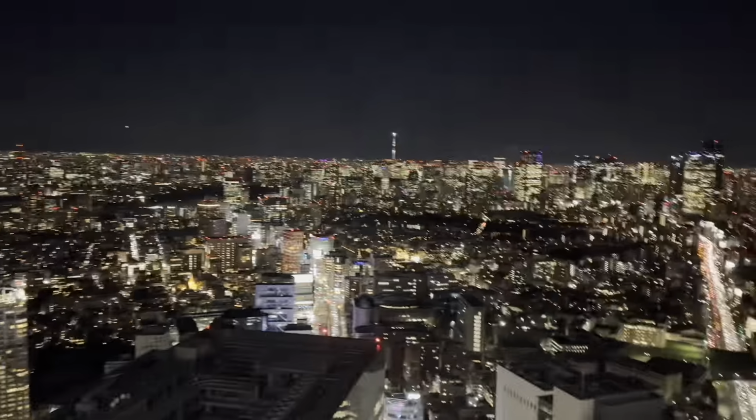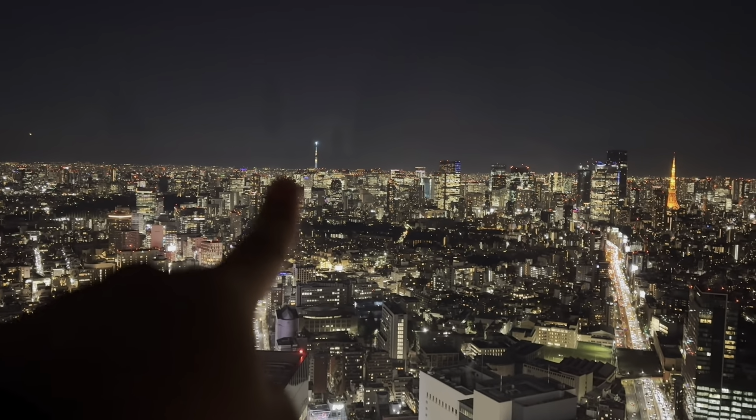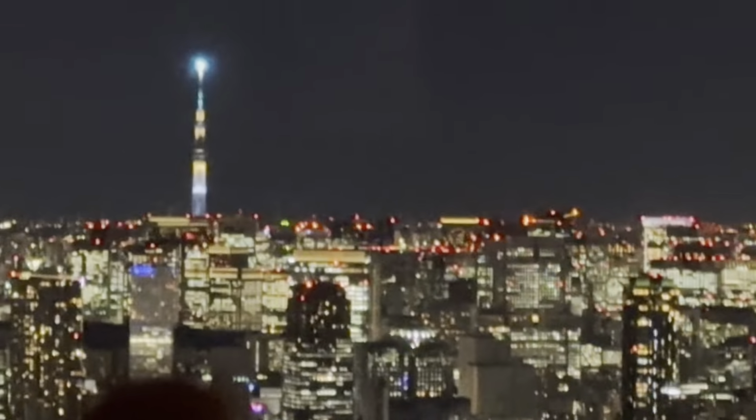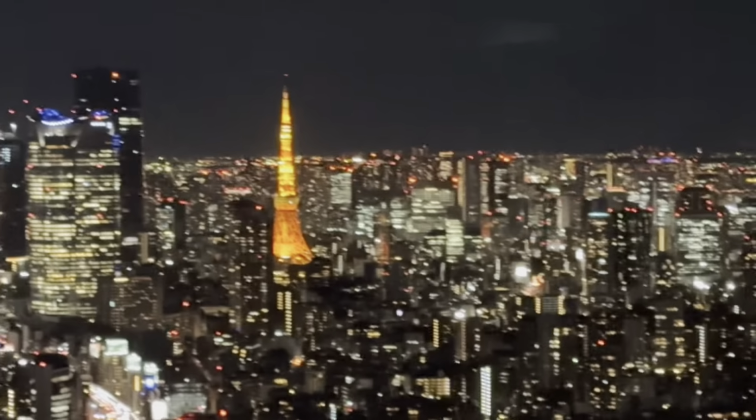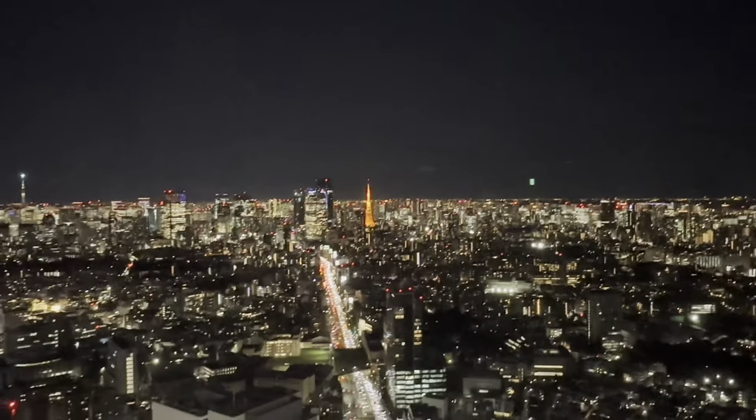So this is the view. That one is the Tokyo Sky Tree. Then that is the Tokyo Tower. So now we're going down. We're going back down and we're leaving the Shibuya Sky.